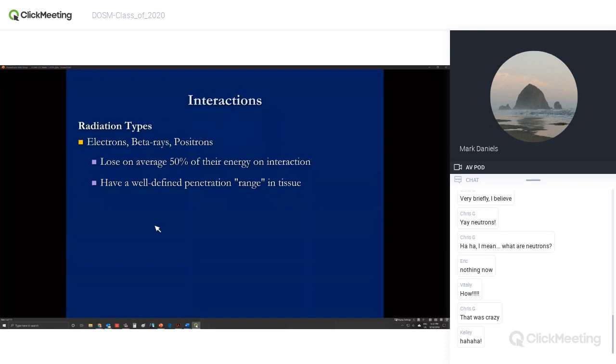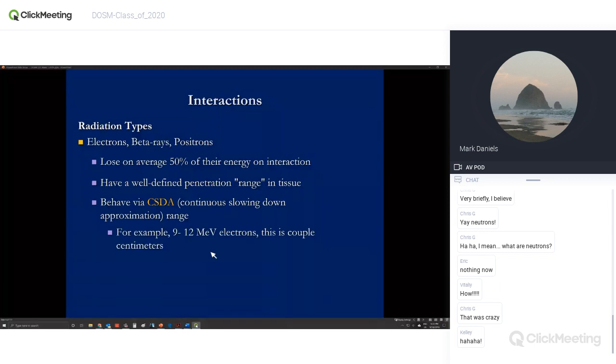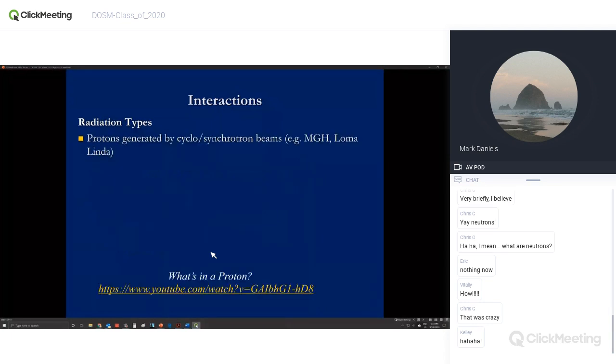So because of that, it's kind of like instant torque in a Tesla, right? Or any electric car. They instantly start interacting and interact all the way until their energy can't deliver anymore. So they behave by what's called the CSDA, or continuous slowing down approximation range. So for example, when we treat somebody with a 9 or 12 MeV electron for, let's say, a breast boost or something like that, it winds up being about a couple centimeters, such that at 8 centimeters or 12 centimeters or 15 centimeters away, there's nothing left. You're not seeing a bunch of electrons make their way that far.